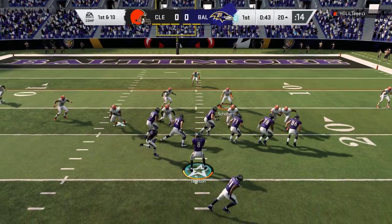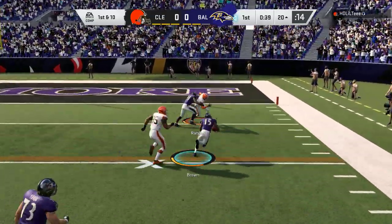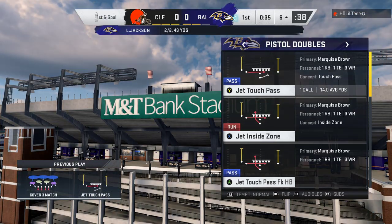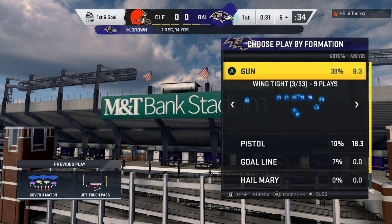And make your plays, and make your play against you, makes you a little bit hesitant. Time to regroup. And he will be brought down. That one for 14 yards and another first.